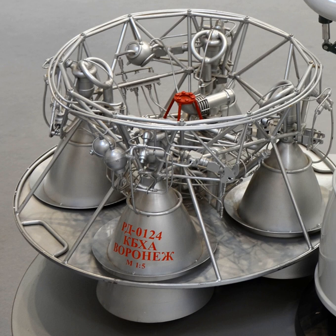RD-0124 Drive. Version developed between 2008 and 2013 for the Soyuz 2-3 project. It would differ from the base version in the implementation of a throttled point of 176.6 kN (39,700 lbf) with a reduced chamber pressure of 9.5 MPa (1,380 psi) and a specific impulse of 347. The throttling capability meant a redesign of the preburner and the combustion chamber.